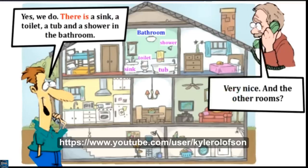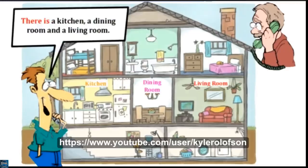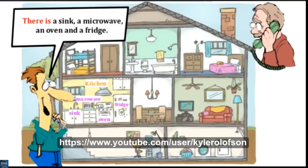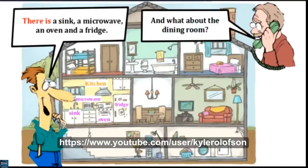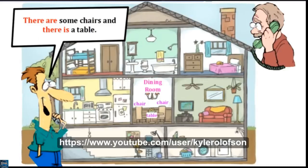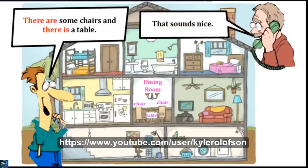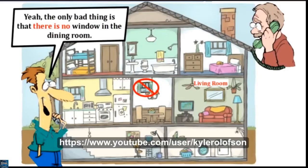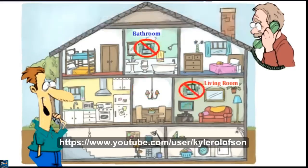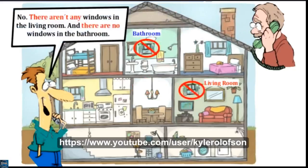Very nice. And the other rooms? There is a kitchen, a dining room, and a living room. What is in the kitchen? There is a sink, a microwave, an oven, and a fridge. And what about the dining room? There are some chairs, and there is a table. That sounds nice. Yeah, the only bad thing is that there is no window in the dining room. Oh, that's too bad. Does the living room have windows? No, there aren't any windows in the living room, and there are no windows in the bathroom.